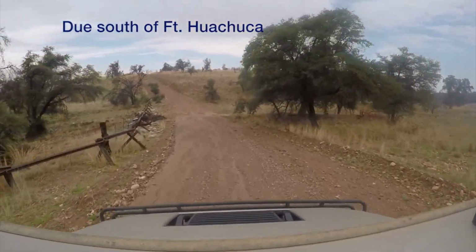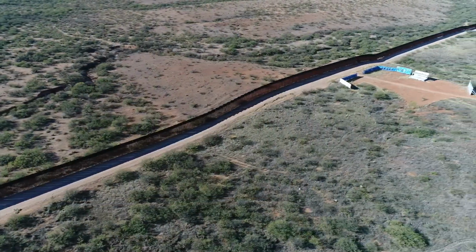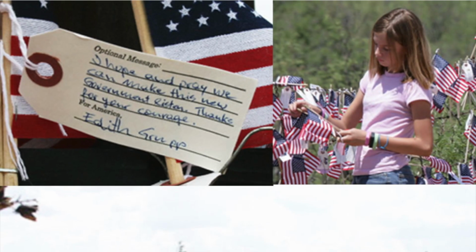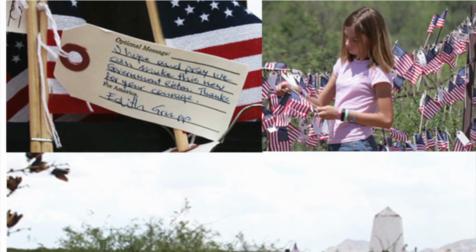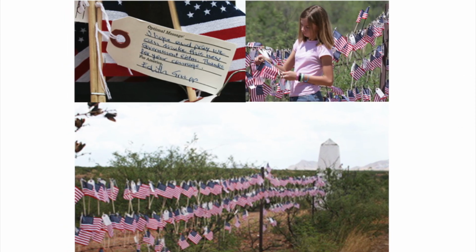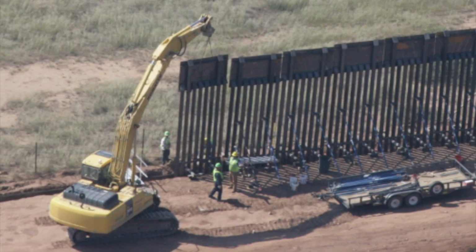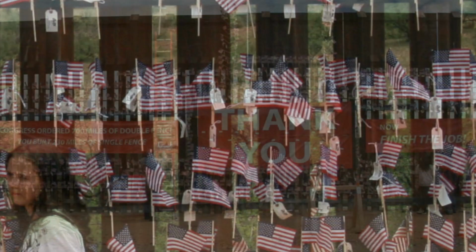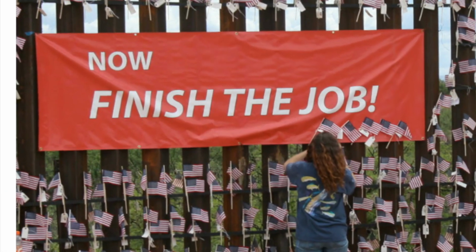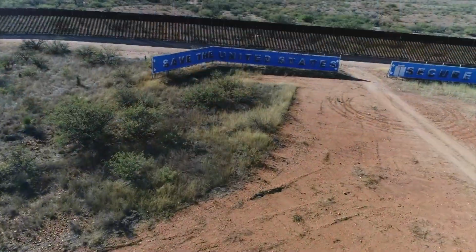Now, right here is the American Border Patrol flags along the border display. 10 years ago, we started a practice. We had our members or supporters send in small flags with a little note attached with a message for the government. We put them up on the barbed wire fence. Then when the Border Patrol put this fence up, we actually put them on the fence itself. They weren't too happy with that, so we actually had to build our own fences to put these flags on.